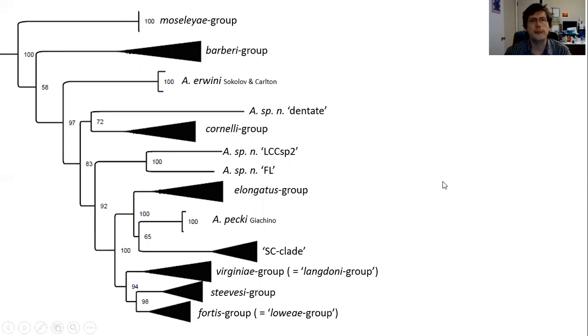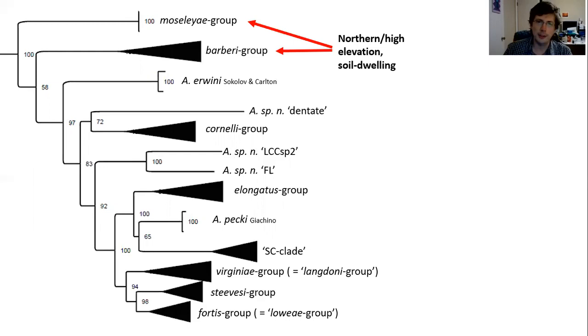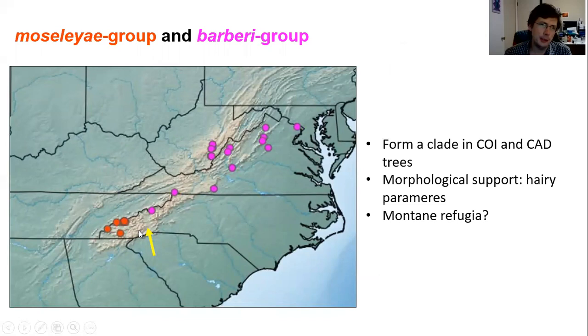First of all, the Moseleyae group and the Barberi group are kind of unusual among the genus because they tend to live in pretty cold places, either really high elevations or northern latitudes. Here's the distribution of the two groups mapped out. And that yellow arrow there is indicating the Asheville Basin formed by the French Broad River. That's a famous biogeographic barrier that separates a lot of other flightless animals like salamanders and various flightless beetles.